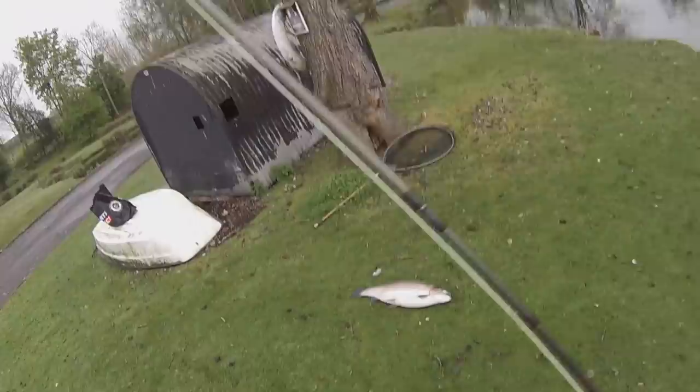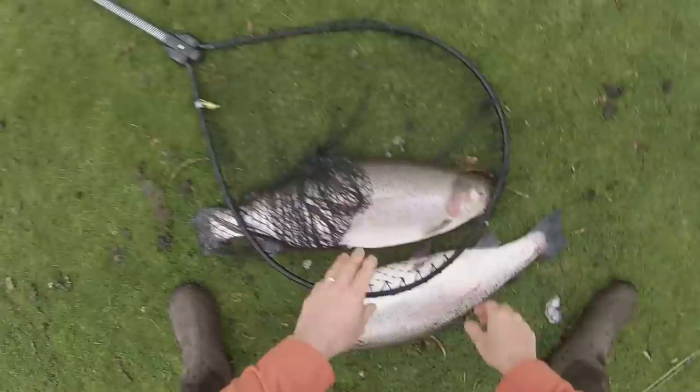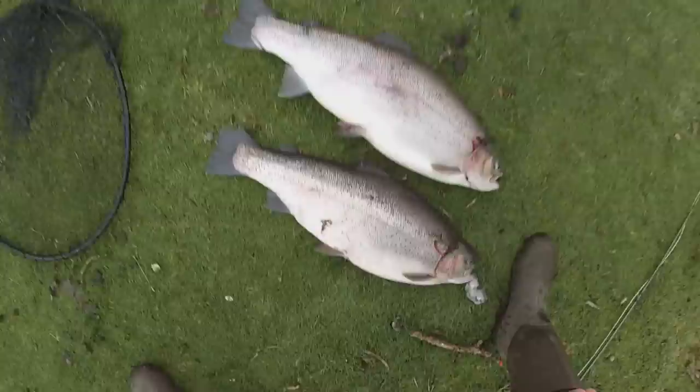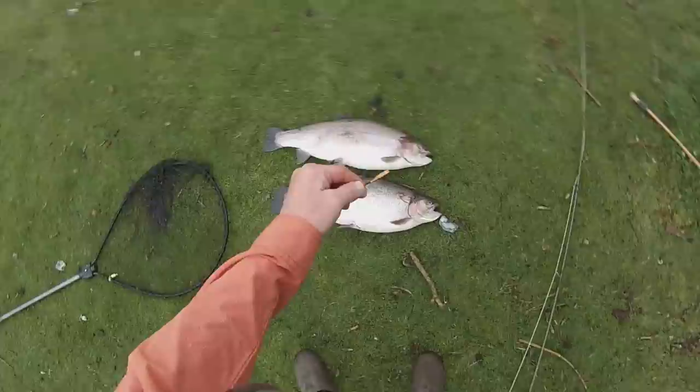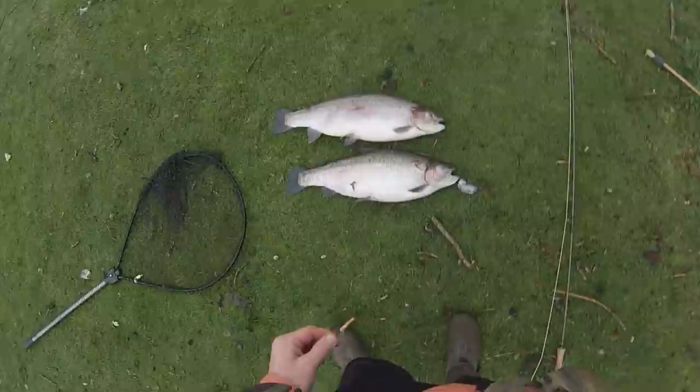Look at that, that's my biggest of the day. Let's dispatch him. There we are, guys. Another big rainbow on the copper and orange, which just fell out. That's the last two I've had off that bit of a high bank. Another brace of 12, 13 pounders. Very, very chunky. On the copper and orange, guys, again. I think that's going to bust my wallet for today, guys. So I'll go and get the other fish and we'll have a look at all six.